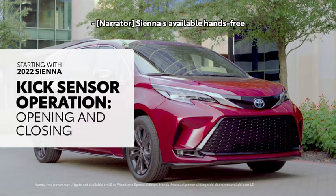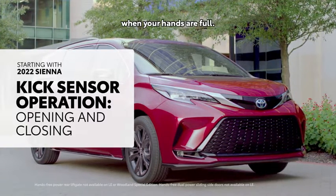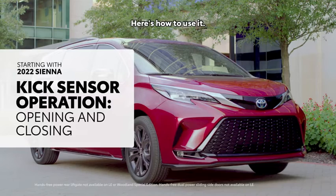Sienna's available hands-free power sliding side doors and rear liftgate offer a handy way to open the vehicle when your hands are full. Here's how to use it.